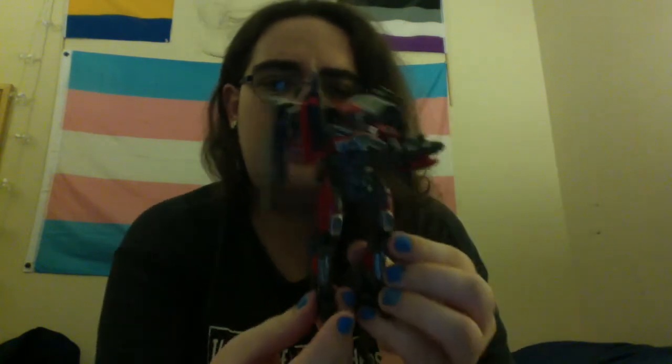On a related note, because this version of Slipstream is just a repaint of Starscream's figure, literally the only thing that is at all feminine besides the color palette is the little bit of lipstick. I think that's maybe where I got the idea to do the purple lipstick. I don't know. And then we get to the live action movies with Shatter.